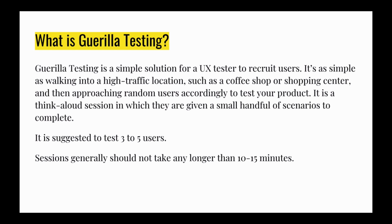It is a think aloud session in which they are given a small handful of scenarios to complete during that time. It is suggested to only test 3 to 5 people. We have talked about that in class, and I have read that in the research that I have done. You start with the first user and you get a lot of feedback, but as you filter through the rest of them, things begin to become repetitive, so it could be a waste of time and resources.